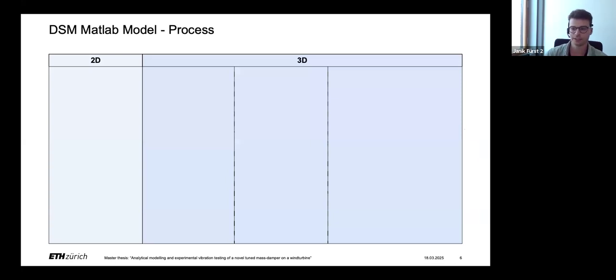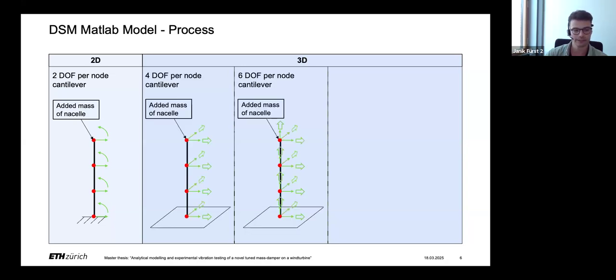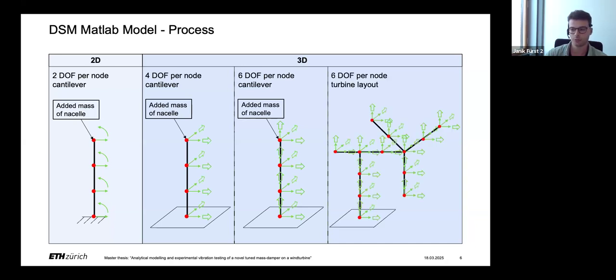Then in the process of writing the DSM code, we gradually increased the complexity of the model by only modeling a cantilever beam in the beginning, and also increasing the degree of freedom per node from 2 to 4 to finally 6 degrees of freedom. And by that, we minimized the number of potential errors in the process until we reached the final model layout here on the right.